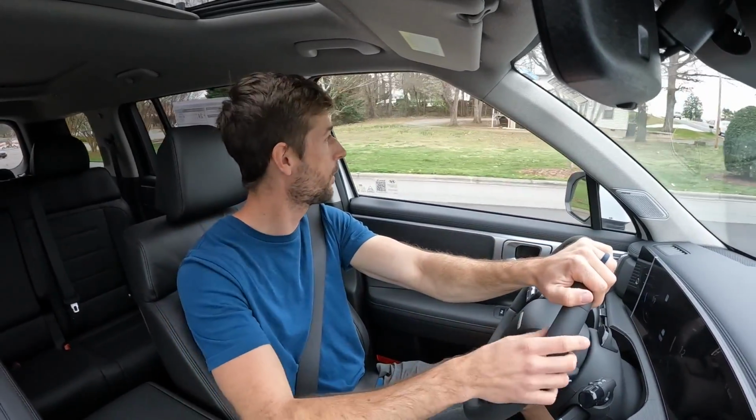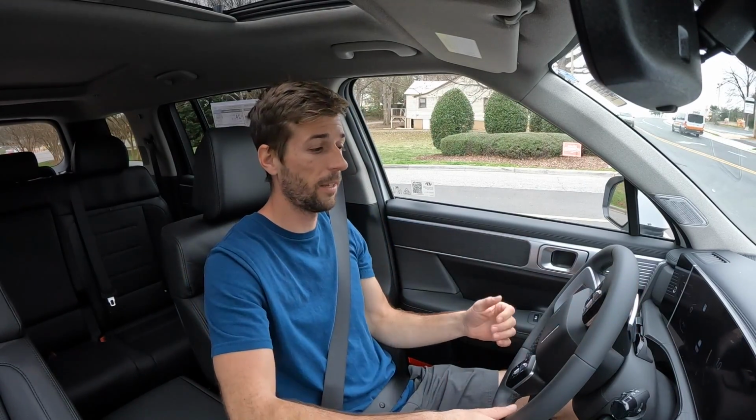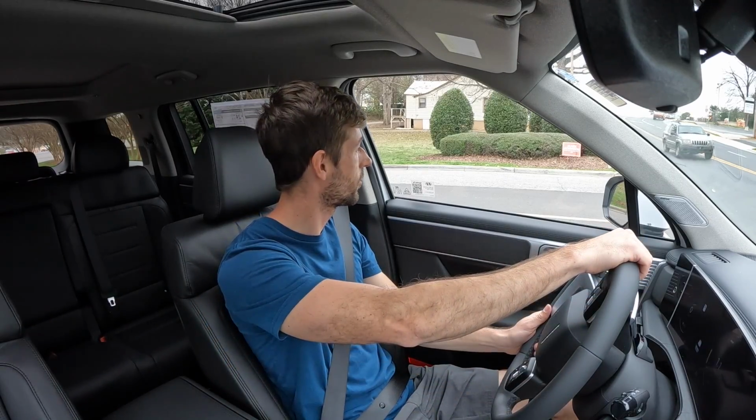While we're in a parking lot here, it's very easy to drive this. It doesn't feel too big for being pretty much a full-size 3-row SUV. You only have 2 seats in that 3rd row, but nonetheless, you have a very large, practical SUV that has some very nice updates to it.